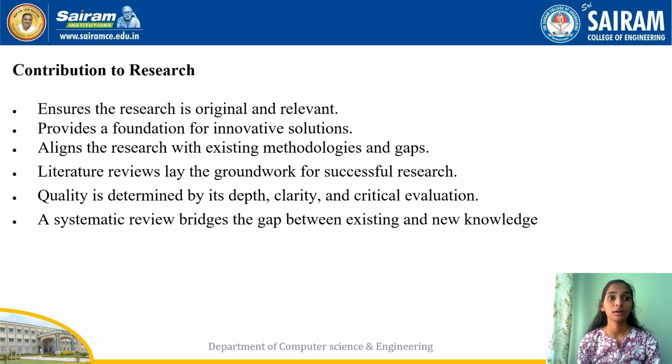Next, it's important to note that literature reviews lay the groundwork for successful research, and the quality of a review is determined by its depth, clarity, and critical evaluation of the literature. A systematic review acts as a bridge between the existing knowledge and the new insights the researcher aims to uncover. By undertaking a thoughtful and rigorous literature review, we pave the way for research that is impactful, credible, and capable of driving progress in the field.